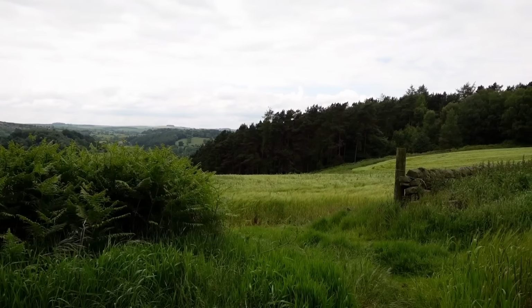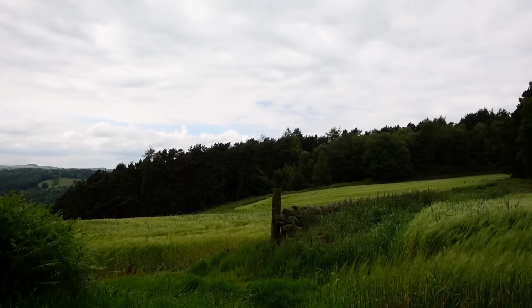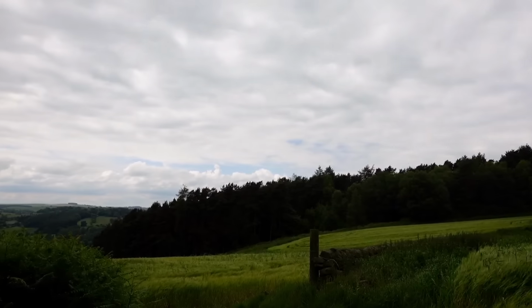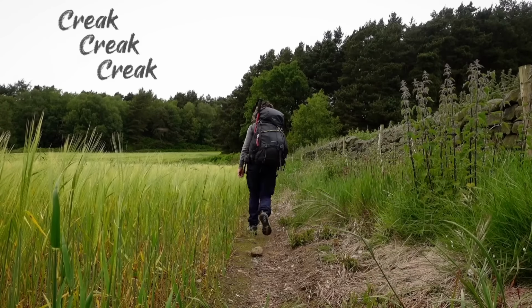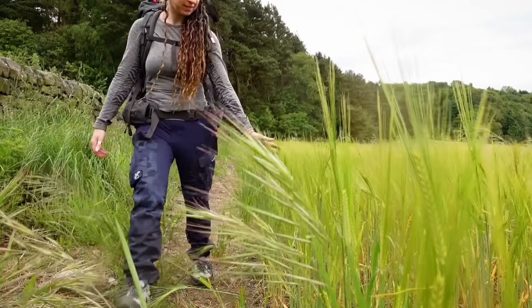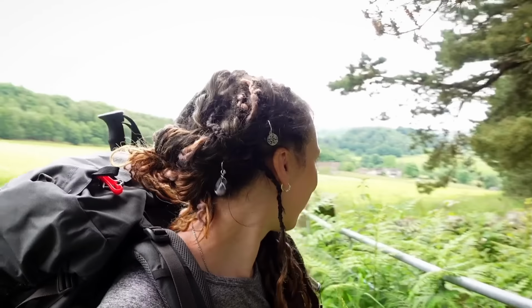Right, I need to look at the map now and see if I can work out where this stone circle is. So my thoughts are it's in that part of the woods. At first I thought it was in this part, but no, I think it's further down. I can't believe my eyes, I've just seen a deer running just down the side of the wall.